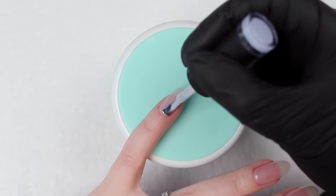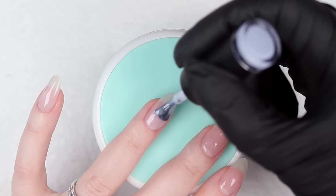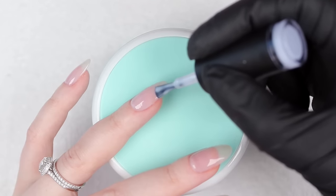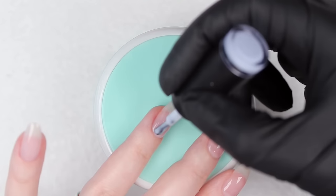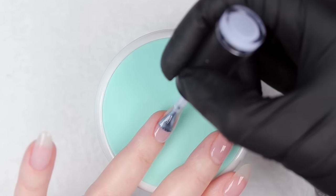It applies beautifully, streak free. It looks amazing with just one coat. It gives the nails that perfect milky look that we're always aiming for. I applied a second coat just to make it pop a little bit more, and I cured each coat in my LED lamp for 45 seconds.